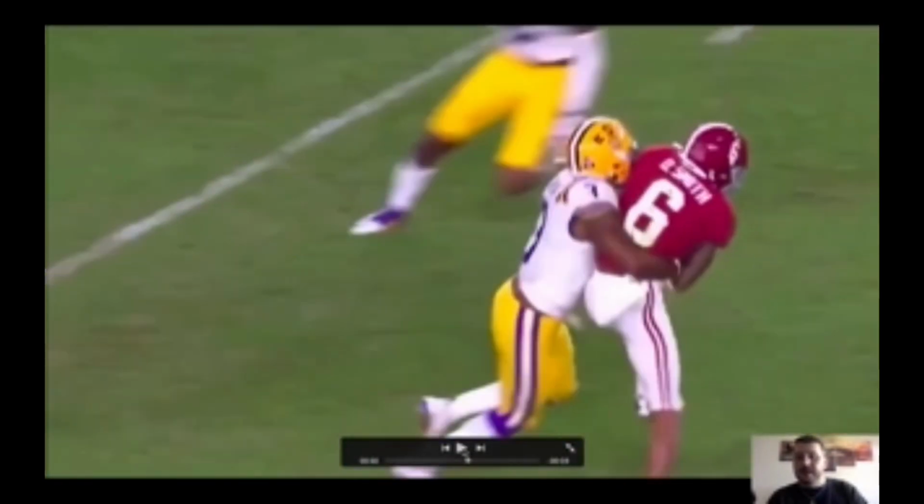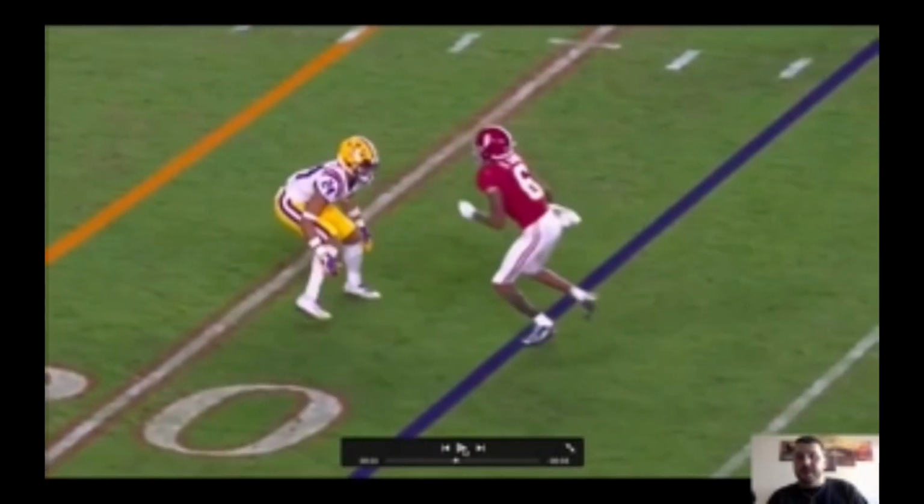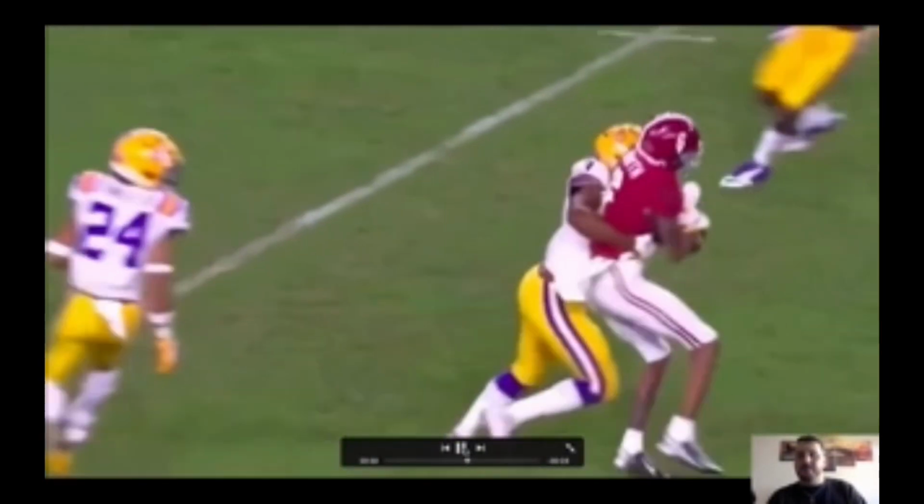And that's not something unheard of, again. Something he needs to work on, but with NFL coaching, I think this is something that's easily fixable. Again, 17, 18-year-old kid at this point.